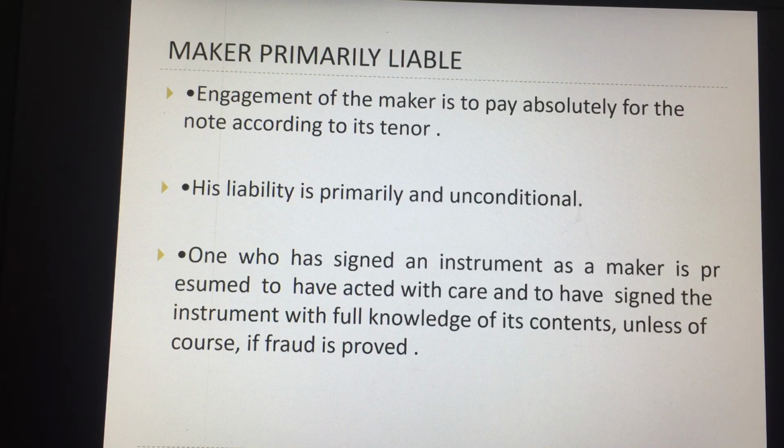And one who has signed an instrument as a maker is presumed to have acted with care and to have signed the instrument with full knowledge of its contents, unless, of course, a fraud is proved. So, a maker is considered to have made the promissory note or the negotiable instrument in full capacity, and voluntarily, of course. That's the reason why he's primarily liable, because he should know what he's doing.